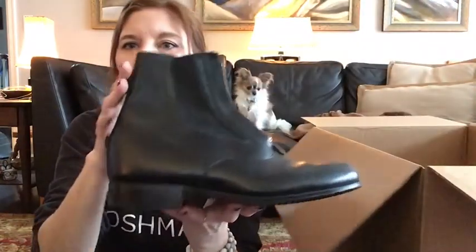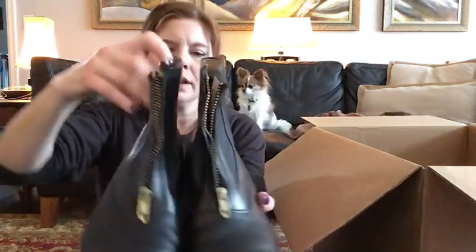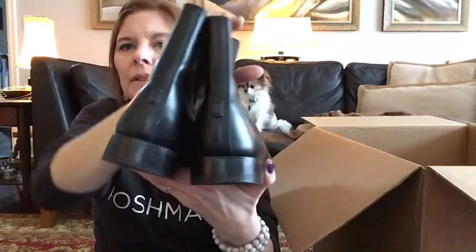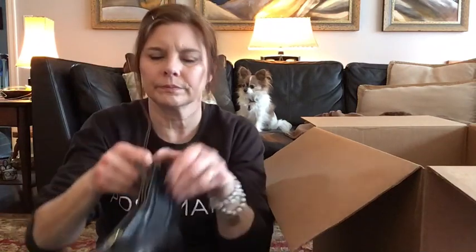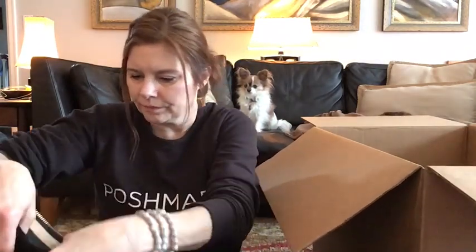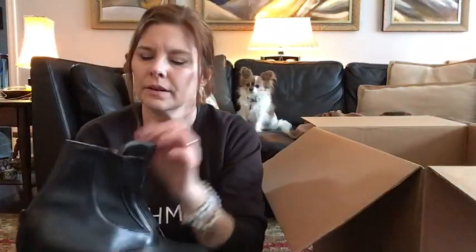Okay, we've got another little pair of booties. Let's see what these are. Zipper up the front, round toe, short little heel, good condition. Oh, this is interesting. It's that same writing. It says CAL 985. I wonder if it's like, do you think they're sample shoes? Or just a handmade shoe for somebody, like a custom shoe? These are going to be probably hard to sell.